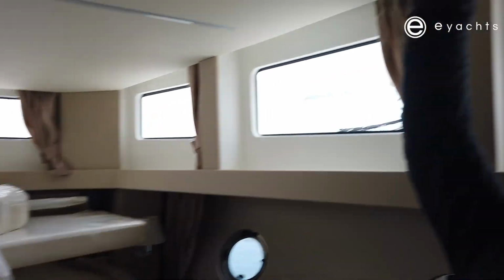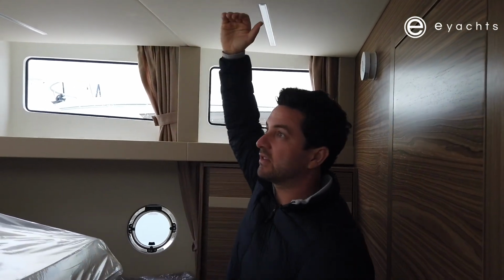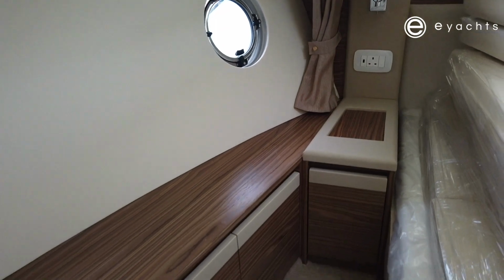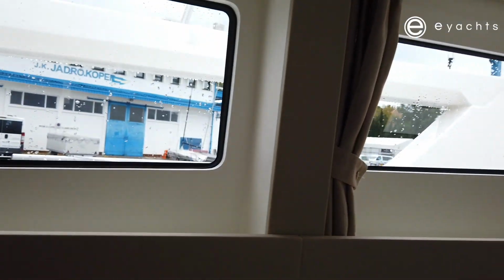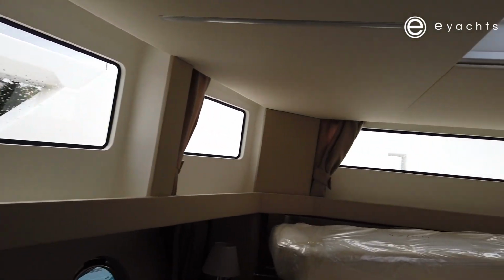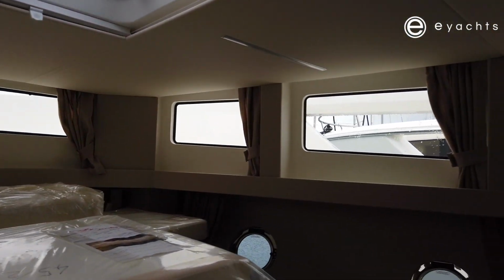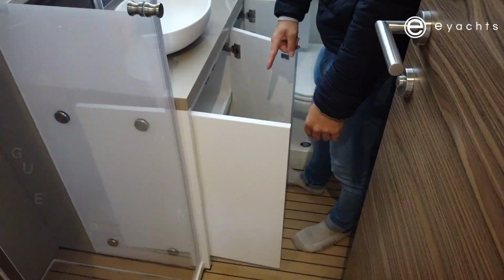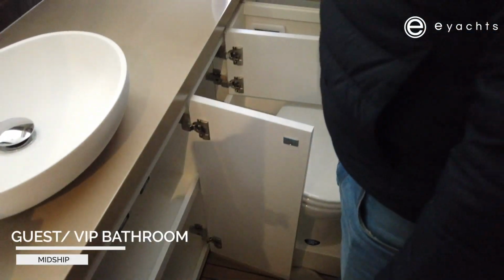And look how high this is. Same head height as in the master cabin. Like this must be 6'5" or more. That's pretty awesome. Unfortunately, there is a few things on this bed, but you can tell that it is a lot of room in here. Heaps, all your cleaning gear, all your toiletries.